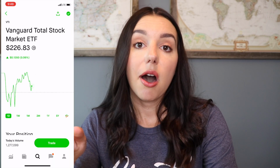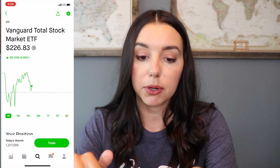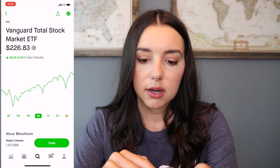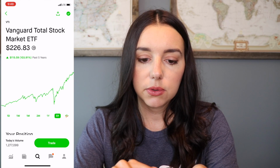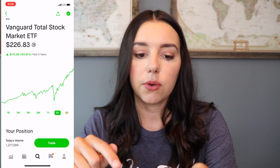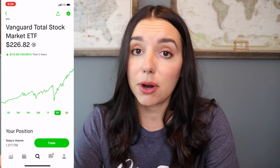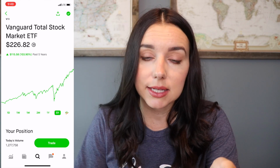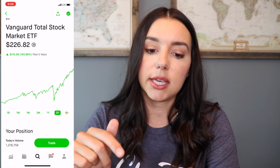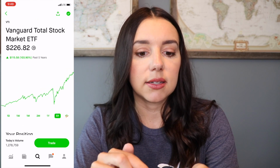So you can see on the app exactly how this particular index fund has been performing throughout the past 5 years, 1 year, 3 months. And it's really cool to see because it's just going to continue on this upward trend. And so I don't think with index funds that you can really time the market. If you're a buy and hold investor, you're going to be consistently making investments into these types of index funds. And I think that's where Robinhood can make it really easy for you to access these index funds with very little money.